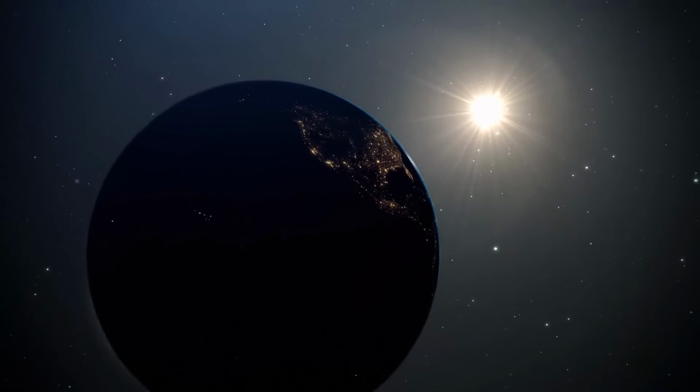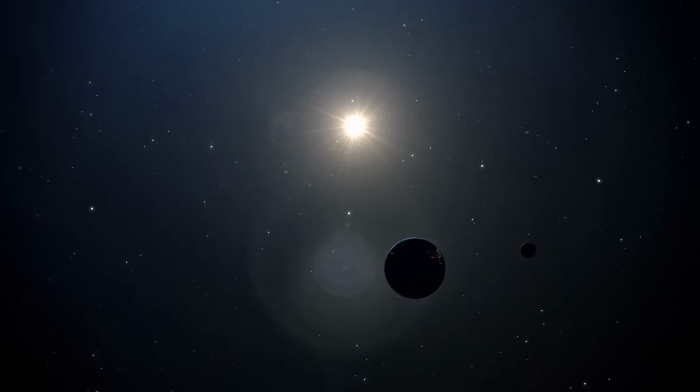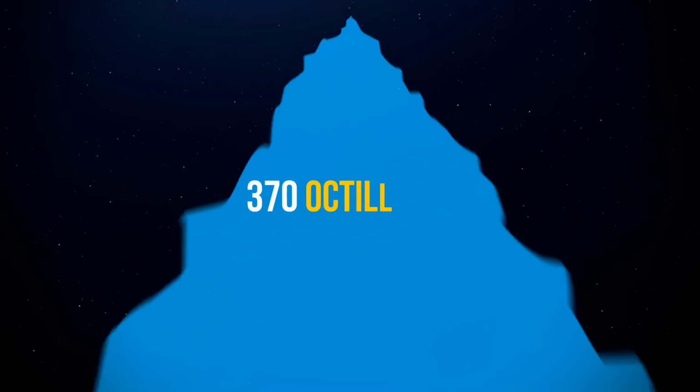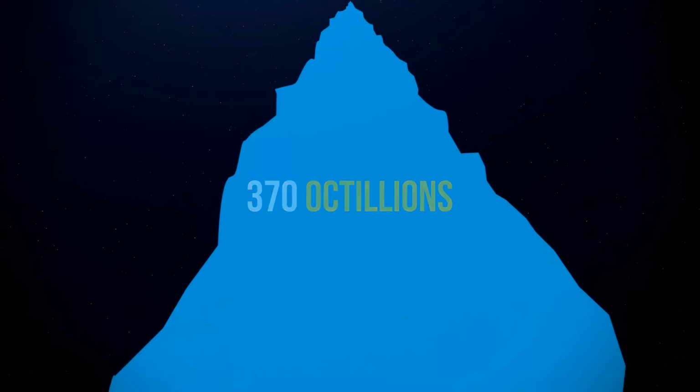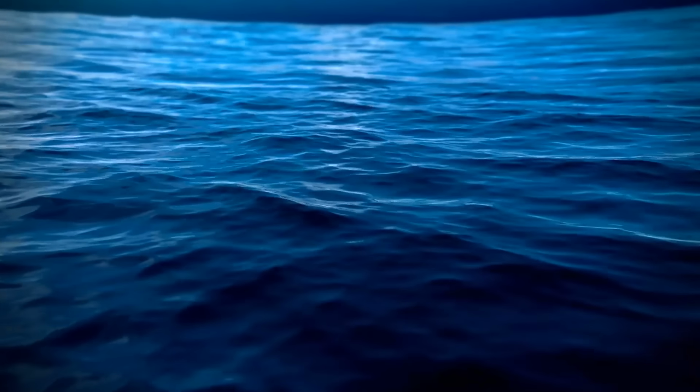But let's not give up. We really want the sun to go out for some reason. What happens if we pour just enough water on it? And how much is this enough? Remember our quintillions of buckets? Well, we actually need about 370 octillions of them. This number has 27 zeros. It's hard to even imagine, so let's just say that it's a lot of water.